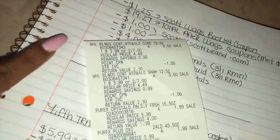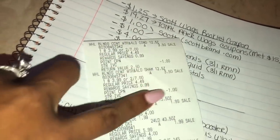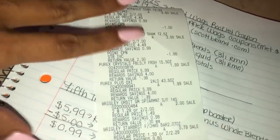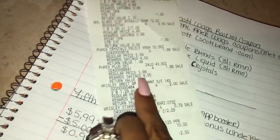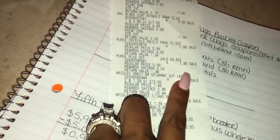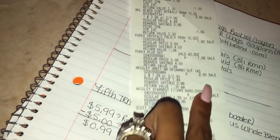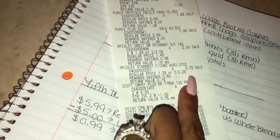Okay, so there goes the whole blends on top, $3.50. There goes the $1 off coupon from the IBC booklet. It came off of both of them. There goes the Purex crystals on sale for $1.99 and the Purex liquid for $1.99. There goes the 2 for $2 Orbit gum. There goes the Starburst sale, 79 cents.